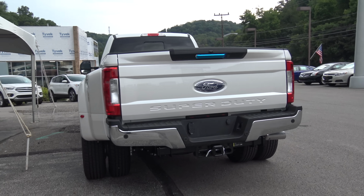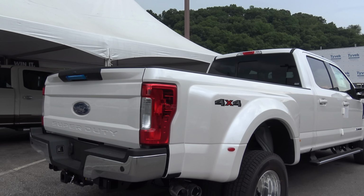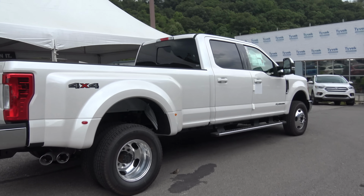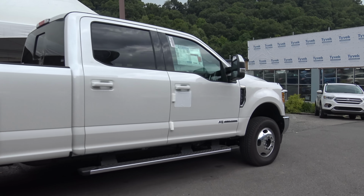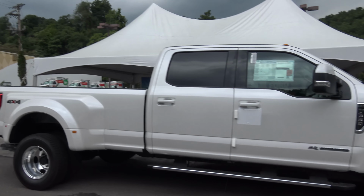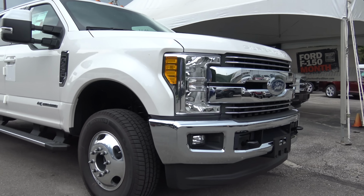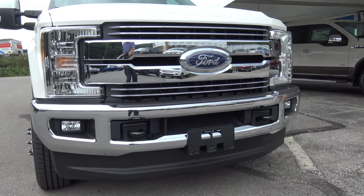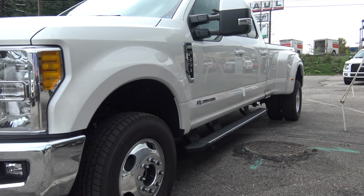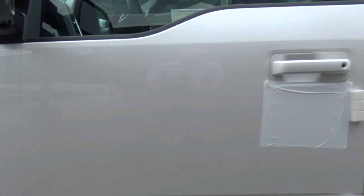And as a comparison, we'll walk around another F350. This one being a dually versus single rear wheel like the one that we're doing the quick review of. This one is also a crew cab, 8-foot bed, and in the color Platinum White. Same 6.7 liter Powerstroke diesel.